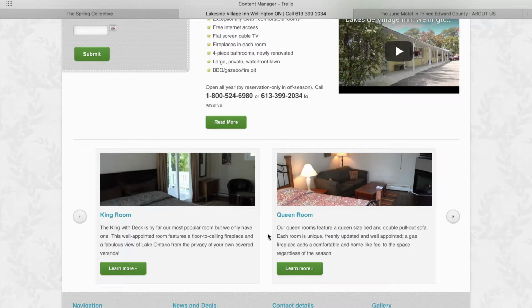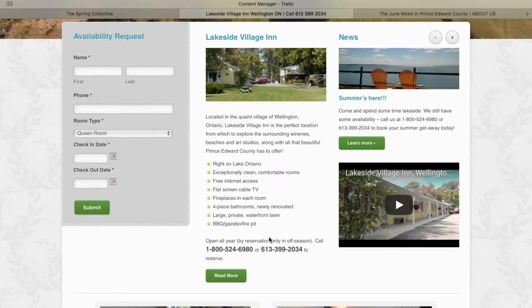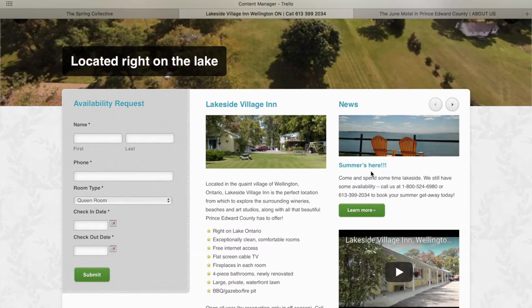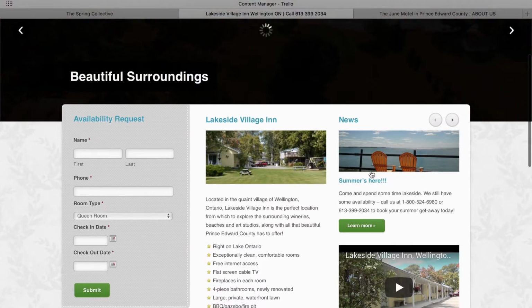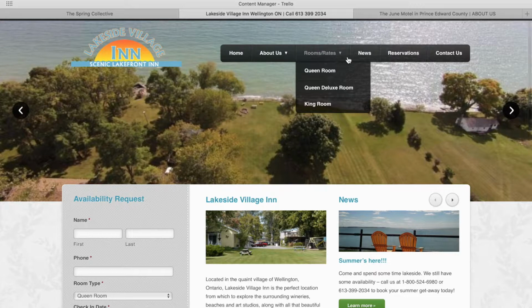Also, photos that don't match in their dimensions throw off the symmetry of your site and make it look less professional. So in terms of whether the website actually looks and functions the way I'd expect a hotel website to look and function, I would say that it does. The information is easy to find, the navigation is simple, and I appreciated that about this website.